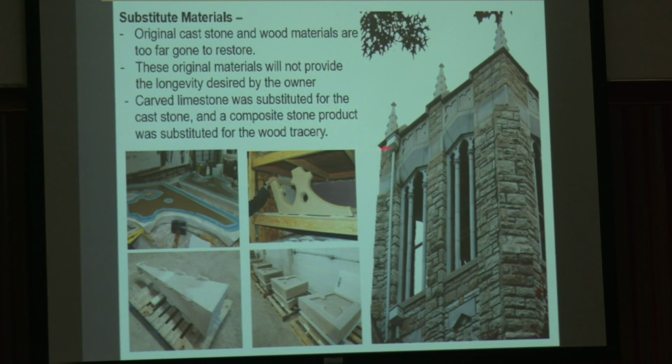So we were able to at least make it look right from the outside, and hopefully give them something that's going to be a lot easier for them to maintain in the long term. And these are all cast product. You guys, they look beautiful up close. They actually look like carved stone, which you would see in Europe and a lot of those types of churches.